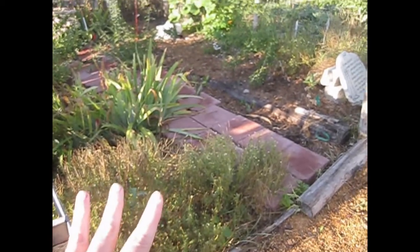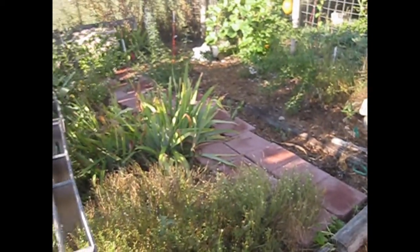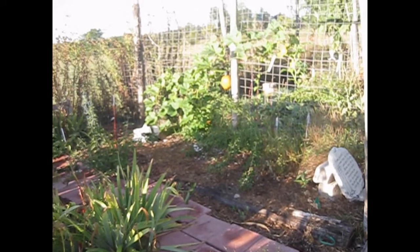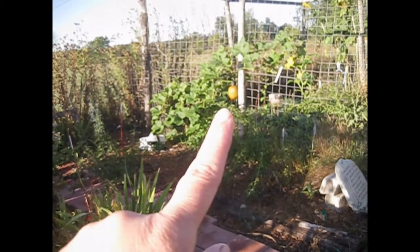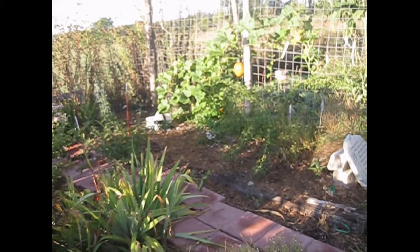My chamomile is about done. That's what I've got planted along here is chamomile. So that's about done. On this side of the dog run, I have pumpkin. That's a pie pumpkin. And I have one pumpkin, but it's a nice size pumpkin, so I can't complain.